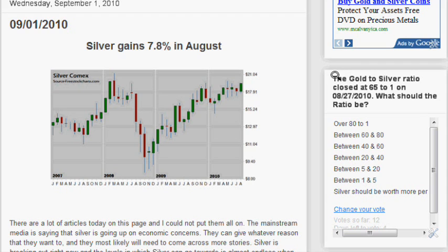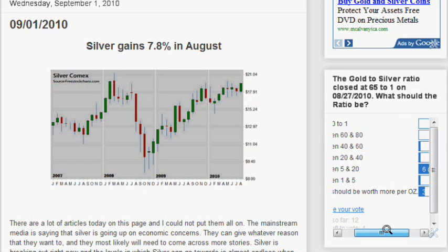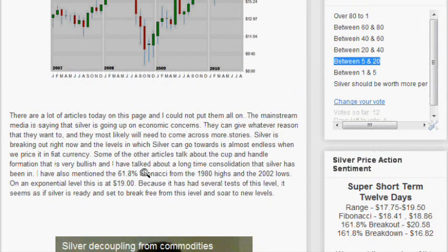The gold to silver ratio closed at 65 to 1 last Friday. What should the ratio be? Should it be 80 to 1? Should it be between 60 and 80, between 40 and 60, between 20 and 40, between 5 and 20, between 1 and 5, or silver is worth more than gold per ounce? The majority are stating that silver should be worth more, in second place, but between 5 and 20 is where most people think. Historically speaking, the gold to silver ratio has been between 15 and 16.